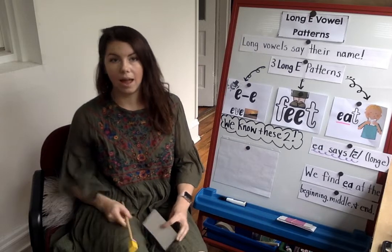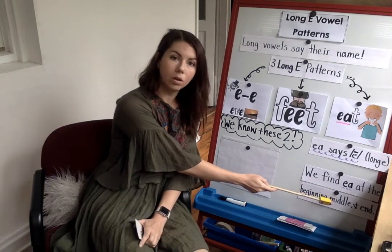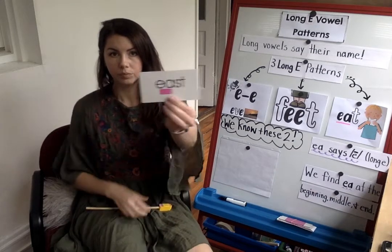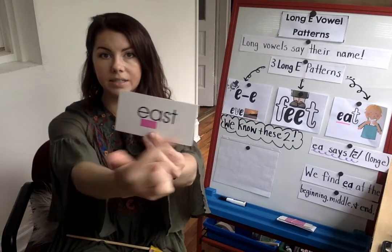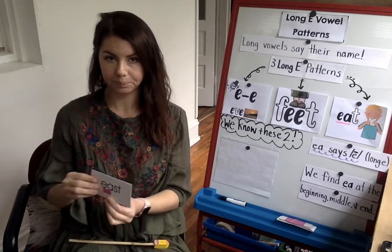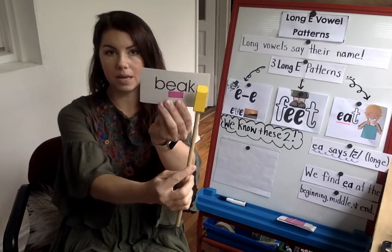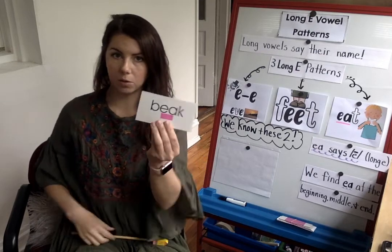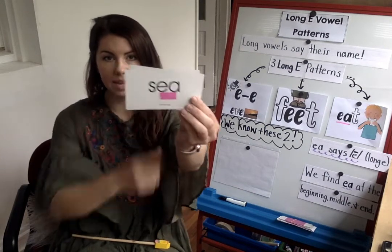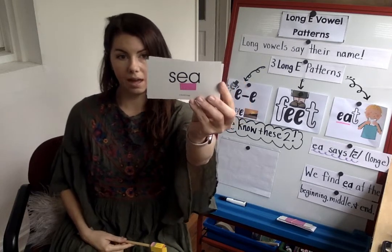So I can find that EA vowel pattern at the beginning of a word, in the middle of a word, and also at the end of a word. Let's look at some examples. This word is east, east, and I can see the EA is right there at the beginning. This word is beak, beak, and the EA is in the middle of the word there. And this word is see, and I can see there that the EA is at the end.